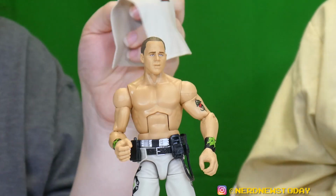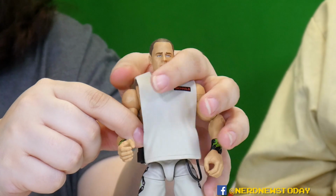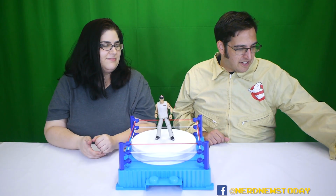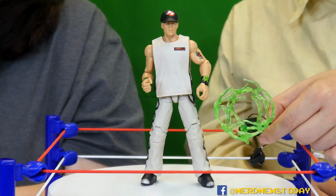Again, I do like that his floppy cut shirt does have his name on it. Yes. And I guess we'll put the hat back on. The best thing about Shawn actually is his other accessory. Besides the Proton Pack, he comes with the Ghost Trap, which is really nice.